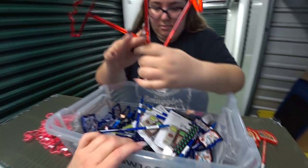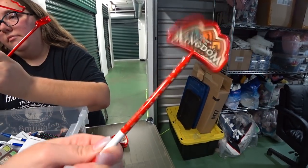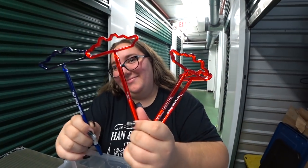Bendy pen. It's more fun to say. And look, there's an Animal Kingdom bendy pen. It has Animal Kingdom Lodge, excuse me, it does have an Animal Kingdom Lodge logo on it. You need to be specific. What is blue? Disney Cruise Line ship bendy pen or red?